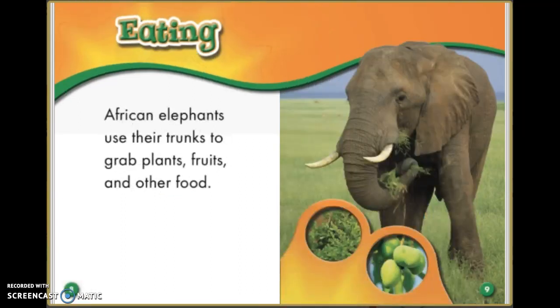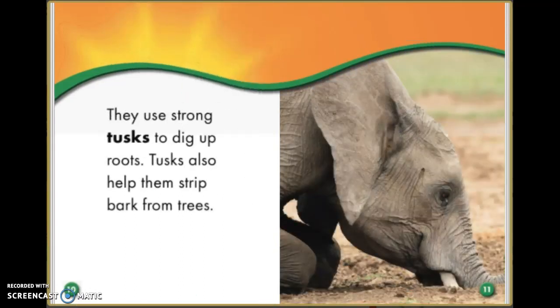Eating. African elephants use their trunks to grab plants, fruits, and other food. They use strong tusks to dig up roots. Tusks also help them strip bark from trees.